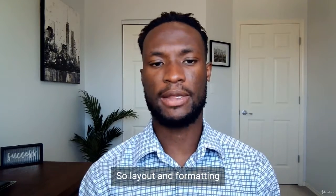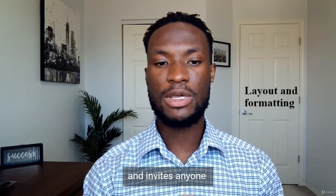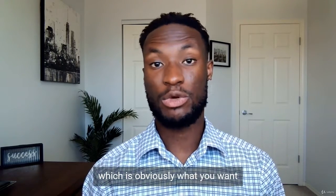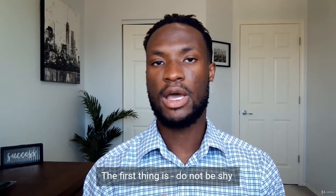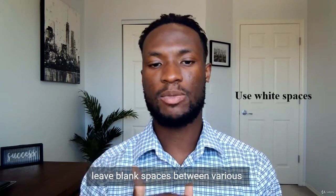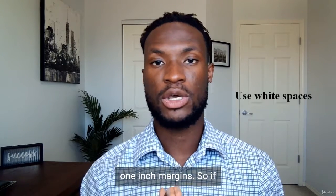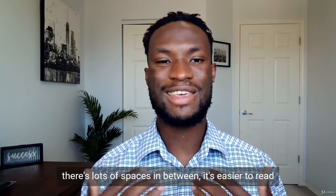So, layout and formatting. The first thing that a hiring manager will see is the layout and formatting of your resume. A good layout is easy to read and invites anyone to spend more time looking at your resume, which is obviously what you want. So how can you have a good layout? The first thing is do not be shy about using white space. Leave blank spaces between various sections and use at least 1-inch margins. If your resume is very clear and there's lots of space in between, it's easier to read.